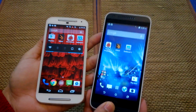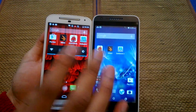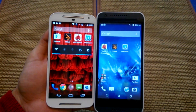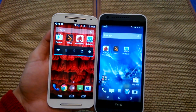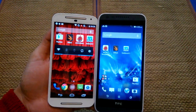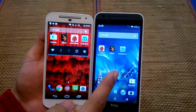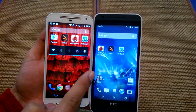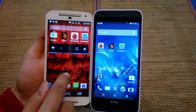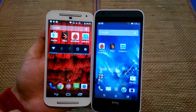Now let's come to front-facing camera, and the surprising part is that HTC Desire 620G got a 5 megapixel front-facing camera, whereas Moto G only got a 2 megapixel front-facing camera. However, I clicked many selfies with it, and Moto G gave us better images than HTC Desire 620G. So we got a 2 megapixel camera of Moto G second generation performing better than a 5 megapixel camera of HTC Desire 620G. Now both the cameras are good, but Moto G's front facing camera is better than HTC Desire 620G.